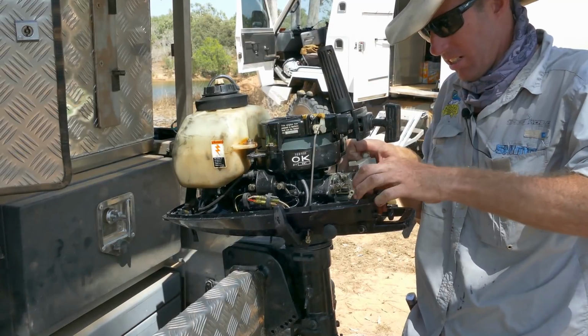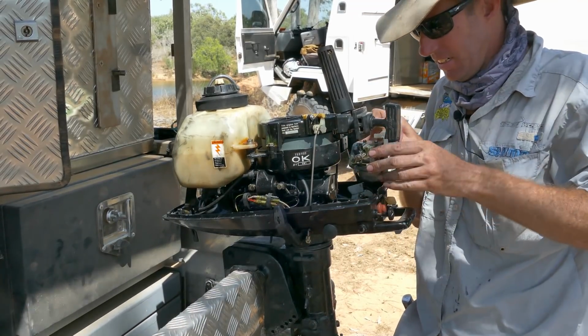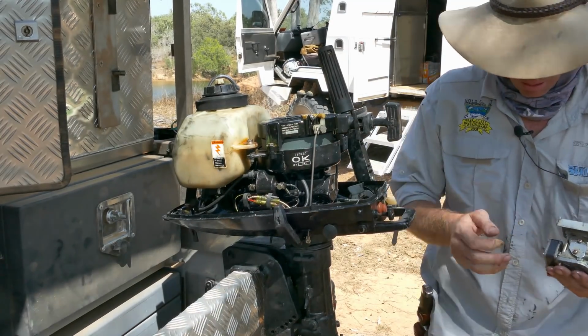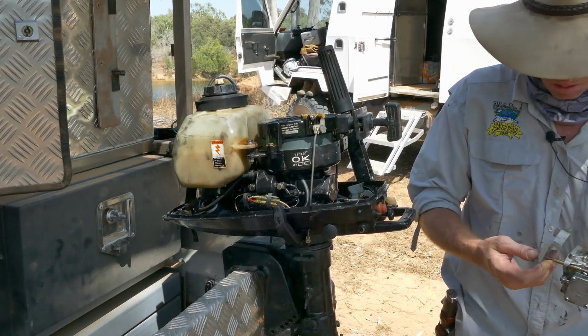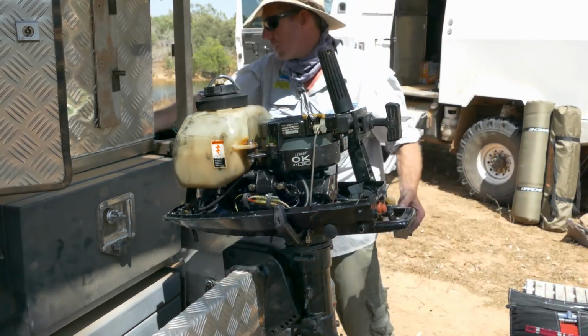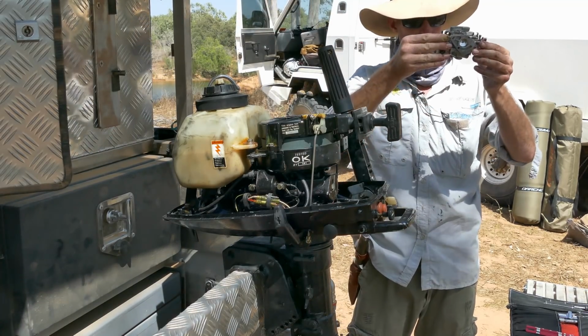Wind's picked up. No good for fishing. Might have to do some service now. Try not to tip it up, try and keep it flat. So we can see in there. Although you should have a nice clean bench to work on. That kitchen bench looks good. We've got a stainless bench here for just such an occasion.